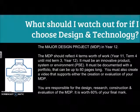Now, what should you be concerned about with design and technology? The major concern is the major design project in Year 12. You start that at the beginning of Year 11, Term 4, and it's finished about midway through Term 3 of Year 12. It must be a product, a system or environment, and it must reflect nearly 4 terms of work.